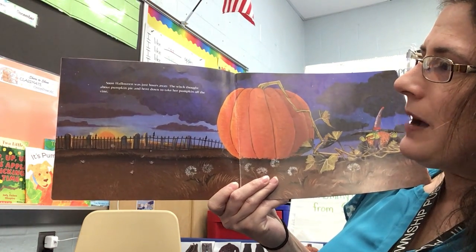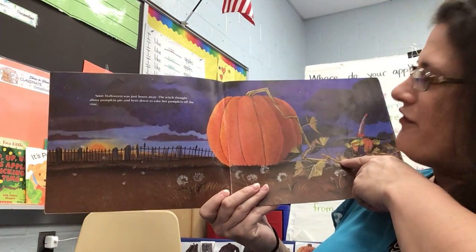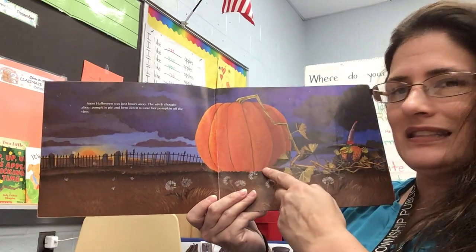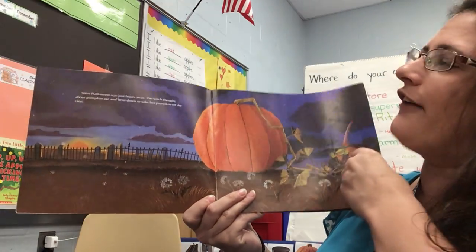The witch thought about pumpkin pie and bent down to take her pumpkin off the vine. Wow, look how really big it is. So she's going to take this vine and she's going to try and get it off.